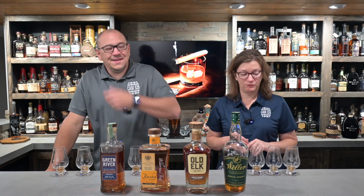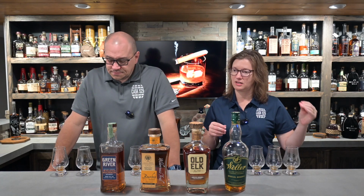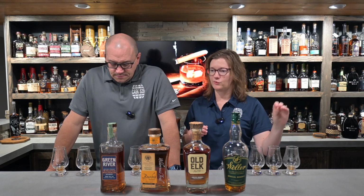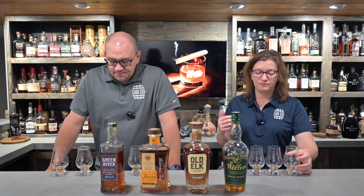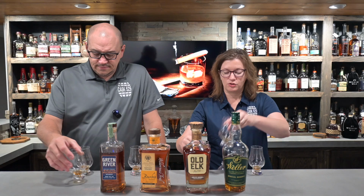Do we have to put them in an order? We do. Number 1 is similar to number 2 for me. It's a good, consistent pour. It's a nice, refreshing pour, but it's kind of flatlined. I honestly think number 1's going to be my last place because I don't pick up as many flavors with number 1 as I do number 2.